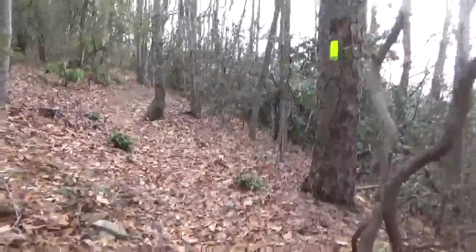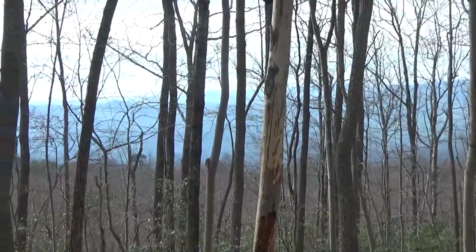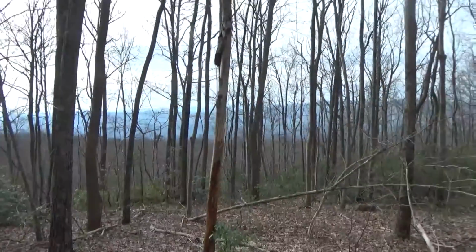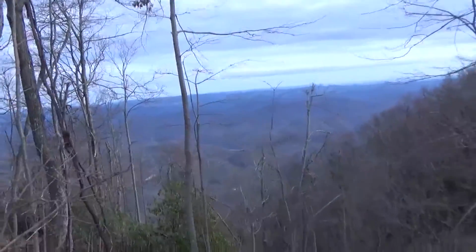Ready to hit the trail again, heading towards Pound Gap, Route 23. I think I've got 7 or 8 more miles up and down, and I'll be done. Here we go.